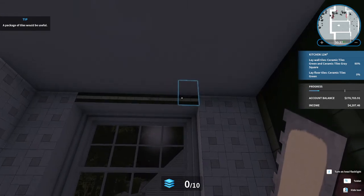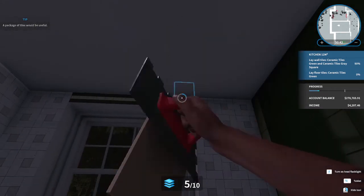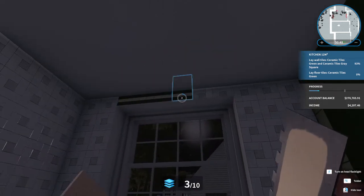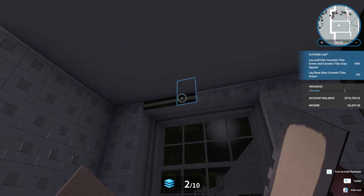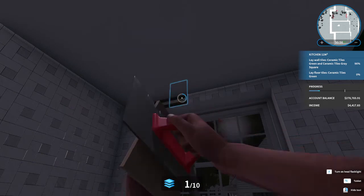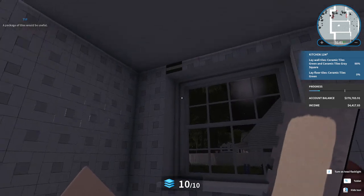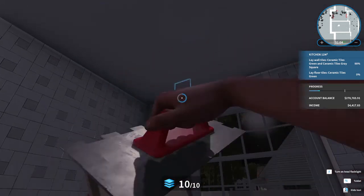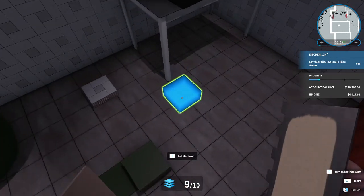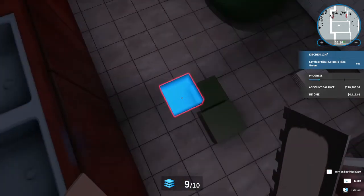Little squares here. Oh, any more. Almost done. Oops. Well, I guess I was right about that last one, even though I just need one. All right, lay floor tiles. Okay, so the actual one's green, so maybe I was right to just do the one.